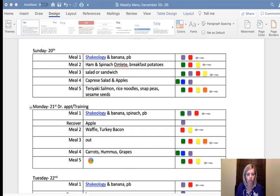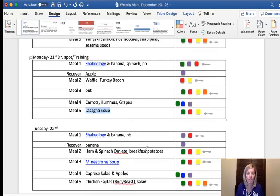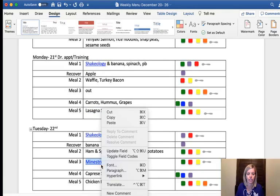Okay, lasagna soup. And then we'll have that for lunch the next day. And be sure, if you are going to add extra cheese to it, then you would need to drop down the blue to put as your cheese.